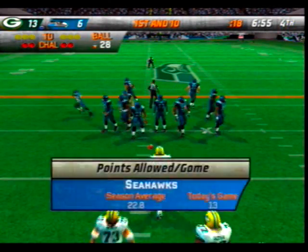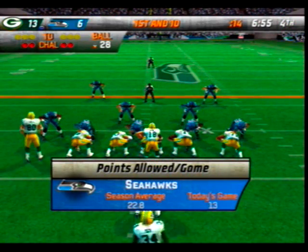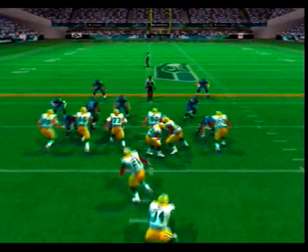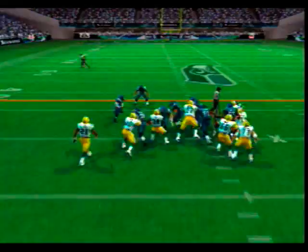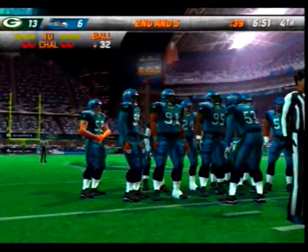It's first and 10. Start the drive at the 28-yard line. First and 10. Let's go. The backs are lined up in an eye. Here comes the counterplay. Number 30 comes up to make the play at the 32-yard line. Beck makes the handoff on the counter, picking up 5.